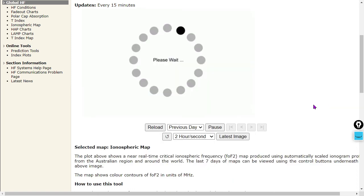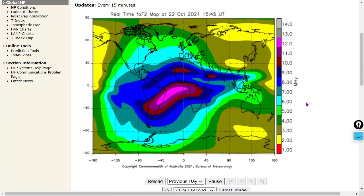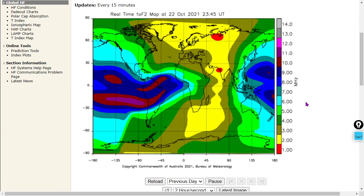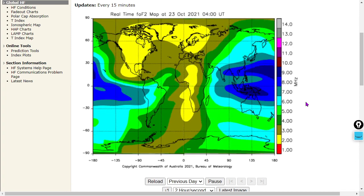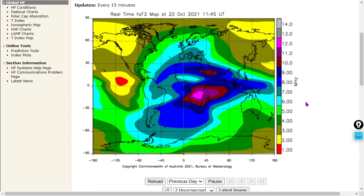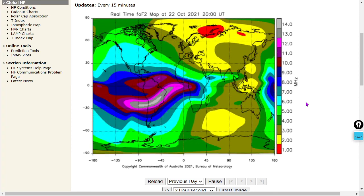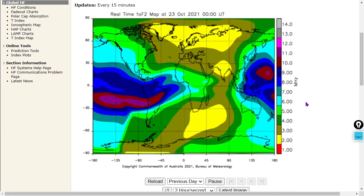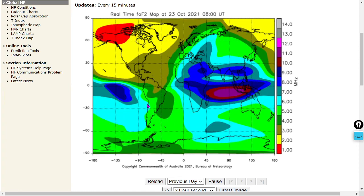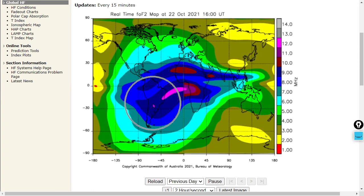I don't know why it stopped playing. Let's reload it. So a bit of a dust up there vibrationally over places like South America. By the way, the South Atlantic anomaly is now over the South American continent, about where my pointer is.